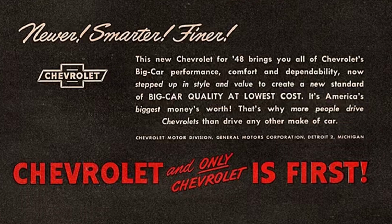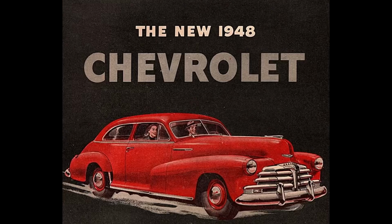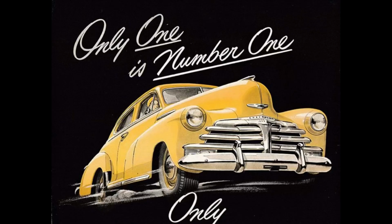1948 was the last year of the pre-war styled cars, and I know you're sitting there, but Jay, it's 1948, which is 3 years after World War II ended. The Big Three spent a lot of money tooling new designs for the 1942 model year. But on December 7th of 1941, Japan attacked Pearl Harbor, and then the U.S. entered World War II. FDR shut down the automotive industry February of 1942 for war production. The American car market was shut down until after the war.